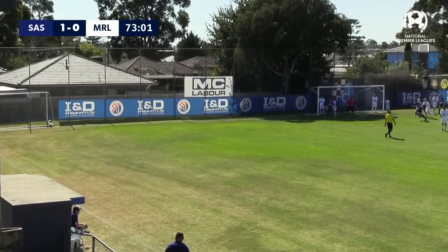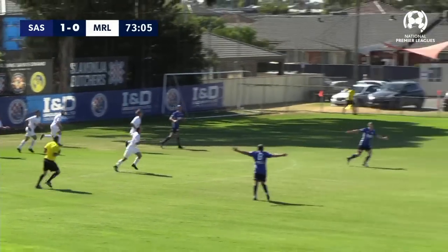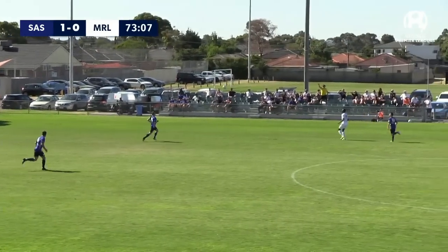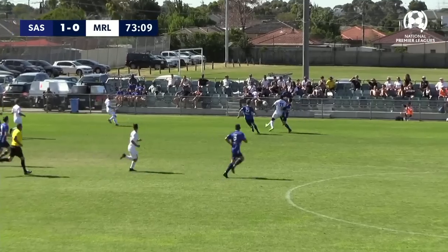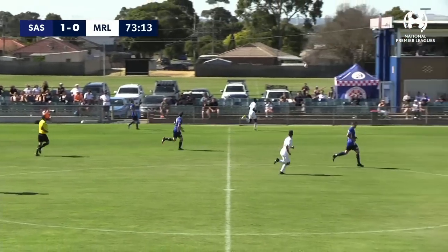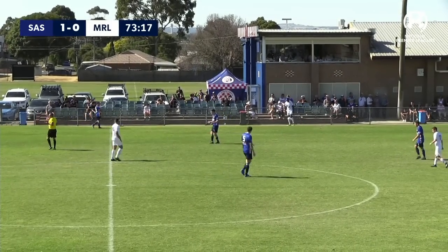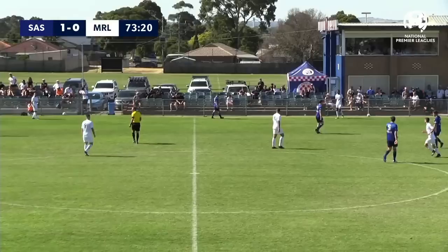Hoda looking to whip in an in-swinging corner, comes through, it's in the box, shouts for a handball, waved away by the ref. Ball comes out to Okuno, who looks to give it to Coase, and it is out for a St Albans Saints throw-in, I believe.